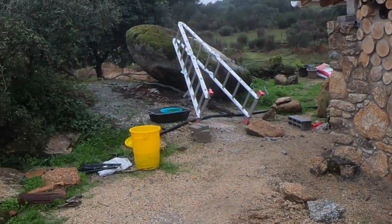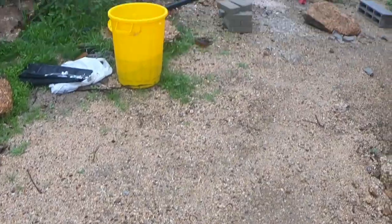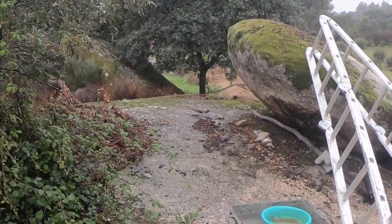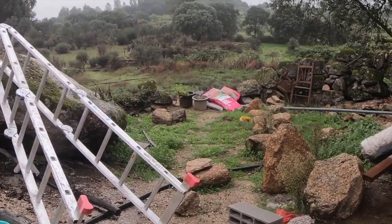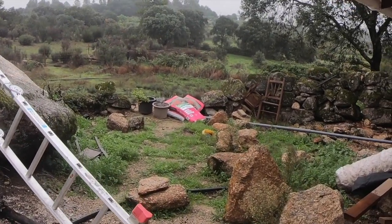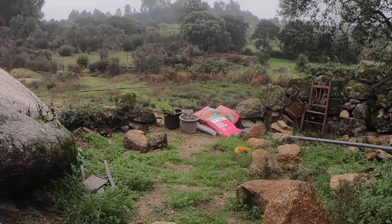You can see there it goes up here as well. You can see it coming through. The sand isn't even covering it there. And here you can see this granite slab is the one that the house is built on, and then that one next to it the solar panels are on. That's all part of the same big granite slab.